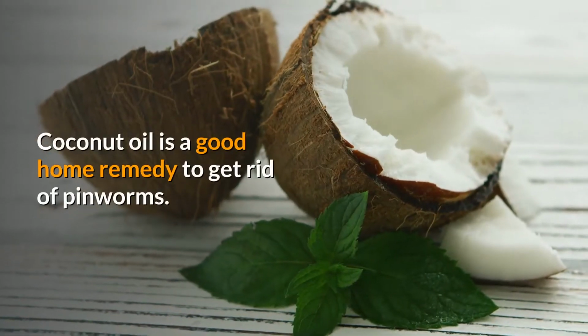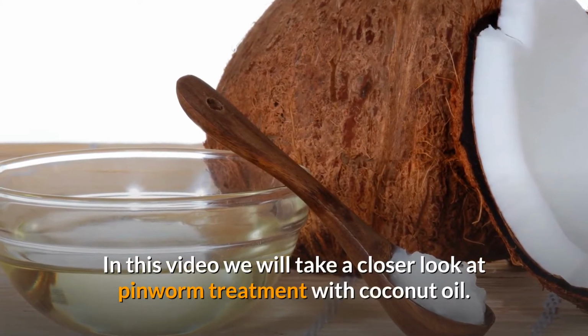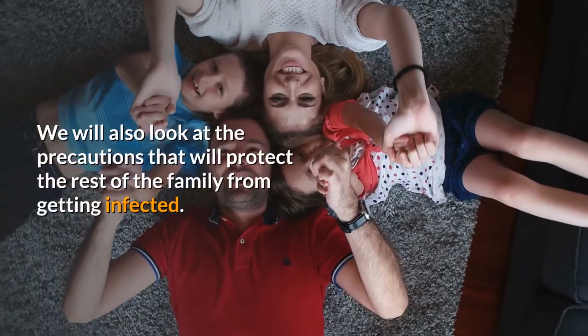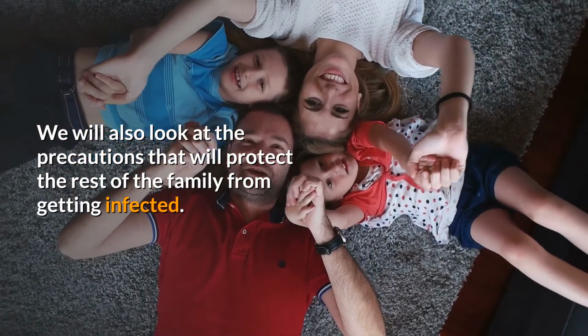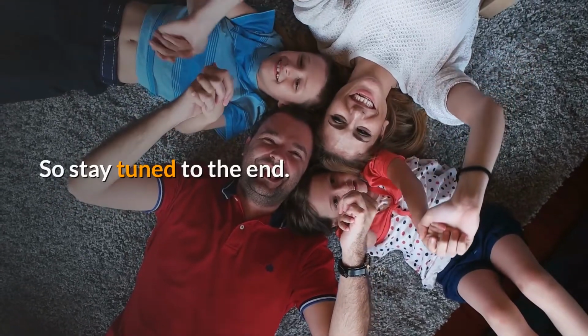Coconut oil is a good home remedy to get rid of pinworms. Since pinworms are highly contagious, you need to treat them early. You also need to stop their spread. In this video we will take a closer look at pinworm treatment with coconut oil. We will also look at the precautions that will protect the rest of the family from getting infected. So stay tuned to the end.